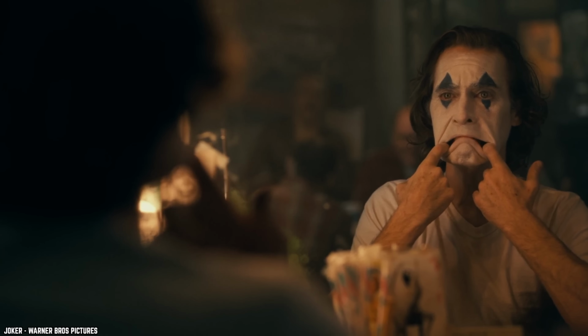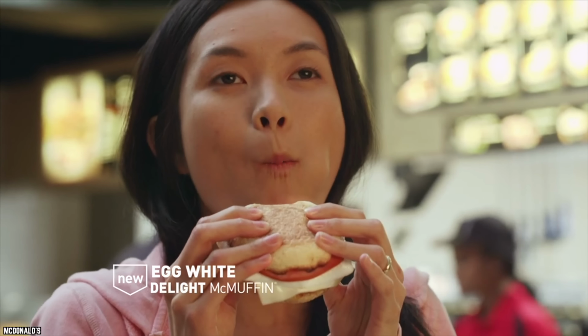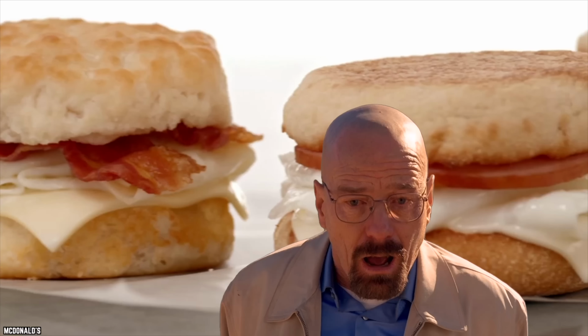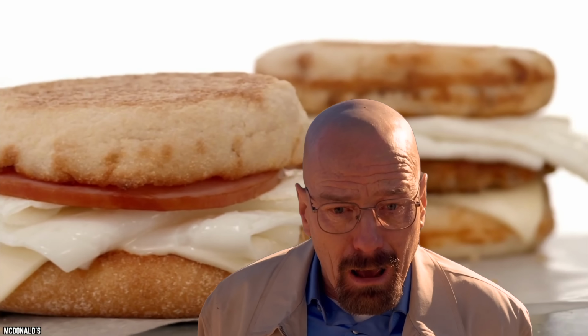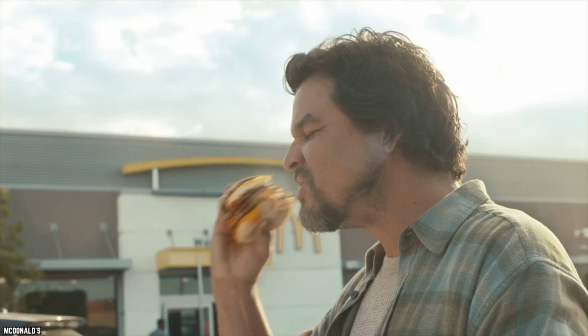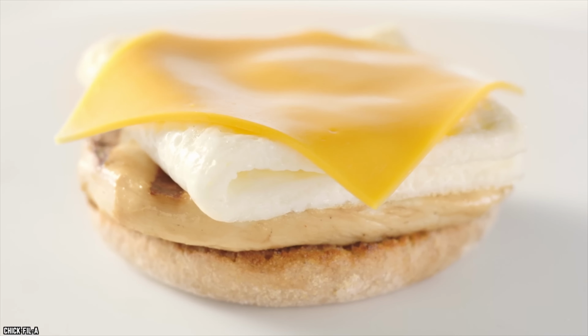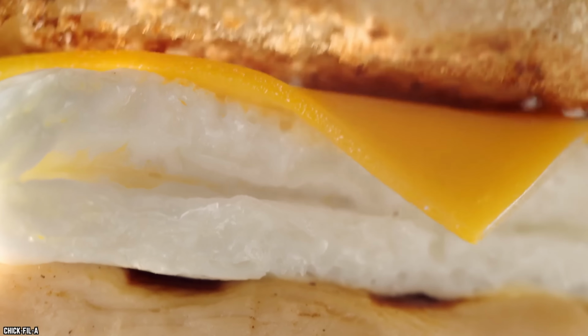But all dreams must come to an end, and the Egg White Delight McMuffin will soon be leaving the McDonald's menu. The decision to drop this egg item from the menu comes as a surprise, and the reason isn't exactly known. However, for select few McDonald's locations, the breakfast sandwich may still be available, albeit for a limited time. So, for those fans of this breakfast sandwich, unfortunately, they will have to get their healthier morning protein fix at another fast food chain.